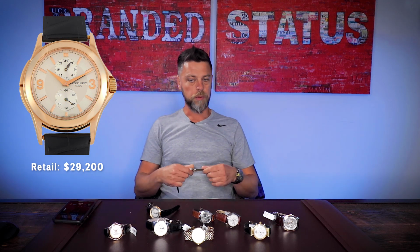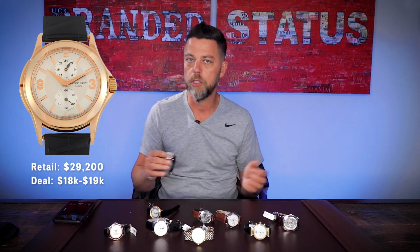29.2 list. Patek doesn't really discount much. Pre-owned, we're selling this watch for $17,900. Seems like a pretty smoking deal to me.